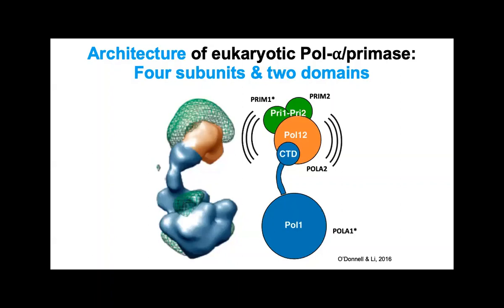And we always learned it to be bilobal. What I mean by bilobal is that it's connected by this very flexible linker on the Pol-a1 subunit. So that's the idea, right? You have this lobe here, which is the primase lobe to make the RNA. Somehow you hand it over to the DNA catalytic center in the Pol-a1 to extend the RNA primer with DNA.